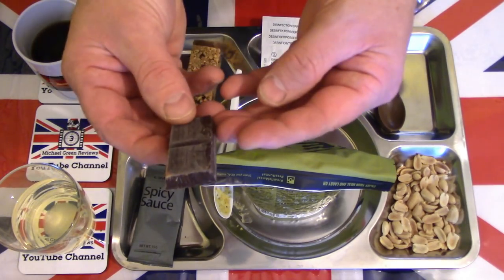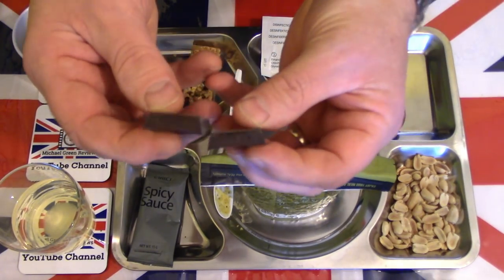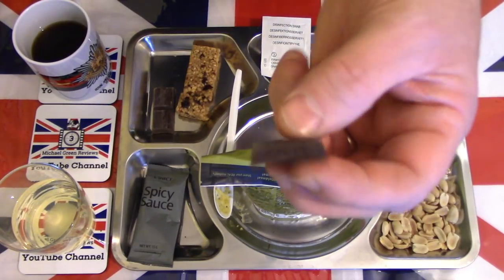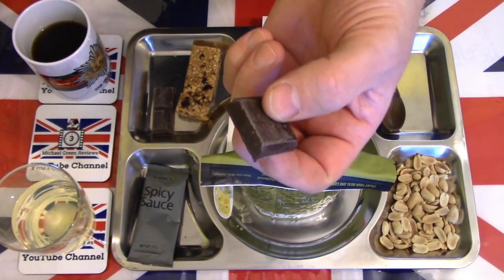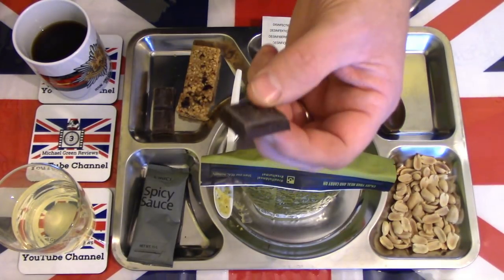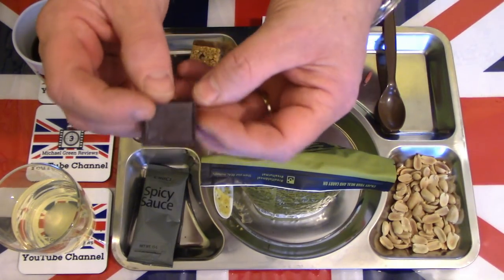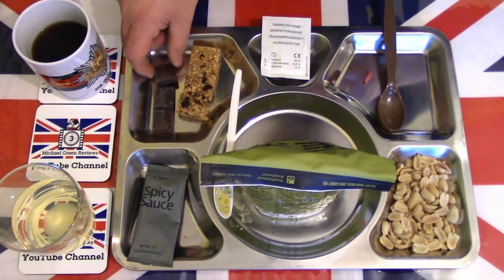We'll have a look at the dark chocolate. So, bloom slightly on the outside, but not too bad. Nice and crisp. Quite a firm chocolate. Doesn't want to instantly melt in your mouth. Once you've chewed it and broken it up quite a bit, then it starts to dissolve. Very rich tasting, very nice quality dark chocolate. Certainly going to eat all of that without any hesitation.